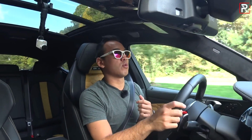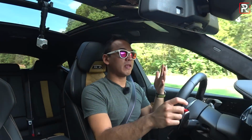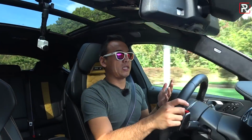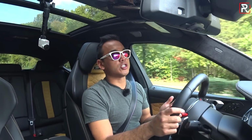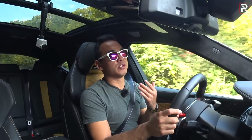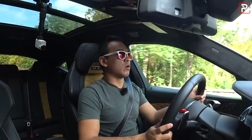This is significantly more expensive. It's bigger, and in just its regular comfort setting, this rides how I expect a luxury SUV to ride. Just a little bit firmer, of course, but it's not harsh. You can take this on a long trip. It's not going to break your back or make your teeth chatter like you would in the X3 or X4M.